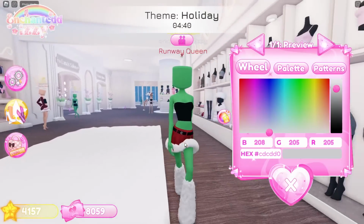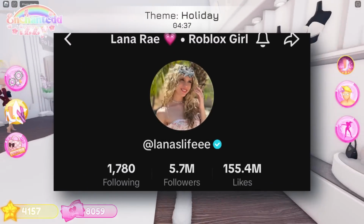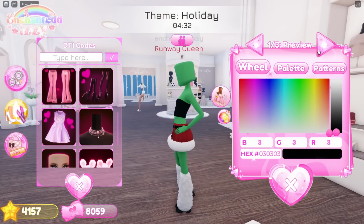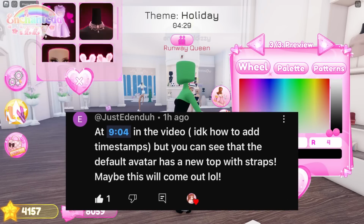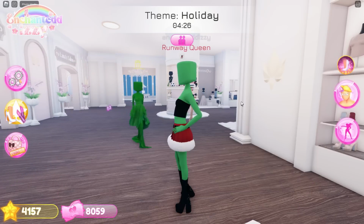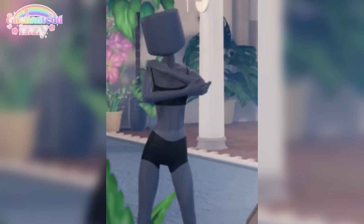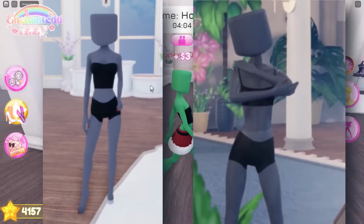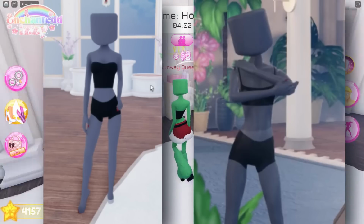However, someone actually pointed out something from Lana Ray's most recent TikTok video talking about things that are gonna get added into the game. And if you look at specific timestamps, you can see the default avatar has a new top with straps. So this person, and I'm also thinking that this could possibly get released because these are newer pictures of what the runway looks like, and you can definitely tell that it's a new body type, and you can kind of see that there's like a belly button and stuff like that. So I think it's a new body type altogether, honestly. And if you look at it before and after, you can definitely tell that this is going to be like the new avatar slash like body type for Dress to Impress.